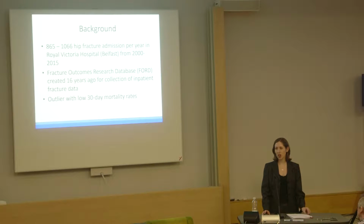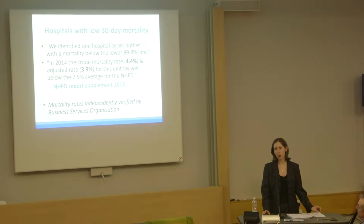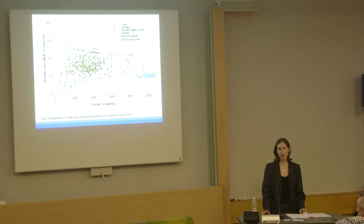We were identified as an outlier in 2014 due to our low 30-day mortality rates by the NHFD. We have a crude 30-day mortality rate of 4.4% and an adjusted rate of 3.9%. This has been independently verified by the Business Services Organisation. So why have mortality rates been low and gradually improving?